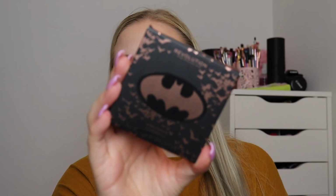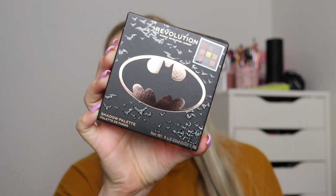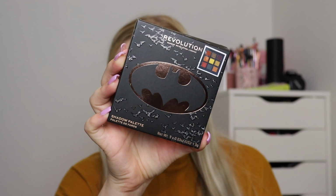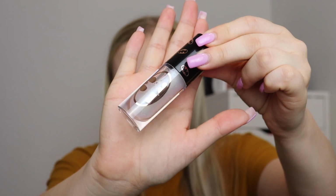I only picked up a few bits. The first thing I picked up was the highlighter, which is in this packaging. And then I also picked up the 9 pan palette. Batman also did have a Forever Flawless palette, but to be honest with you, I definitely prefer the colour story of the 9 pan. And then I also picked up the lip gloss, which has a super pretty pink reflex. So that's an overview of the makeup we're going to be testing out today. As mentioned, I did also buy Harley Quinn and Joker 9 pan palettes and their matching glosses, so these will be separate videos tomorrow and Monday.